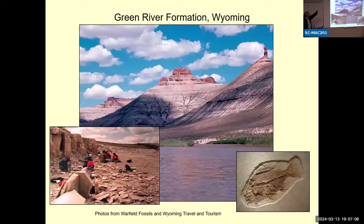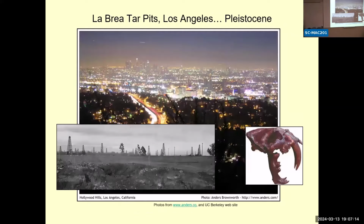Oh, and the Green River Formation in Wyoming. We'll get to that. Another great spot for fossil birds. And the La Brea Tar Pits in downtown LA. It's in there somewhere, right in amongst those tall buildings. And it was first discovered when Los Angeles looked like this. Think about that for a few minutes.